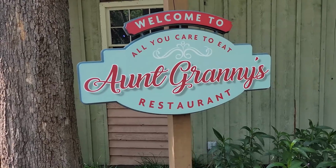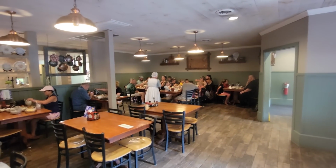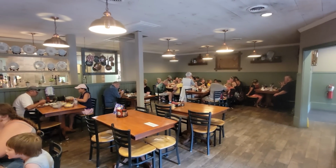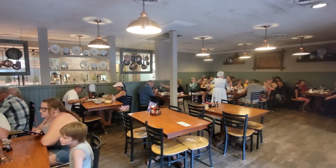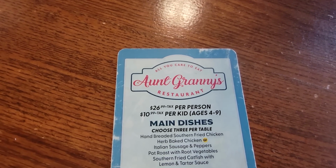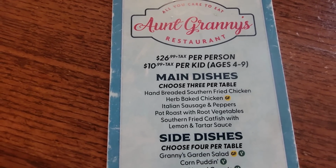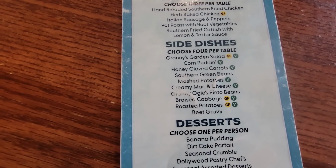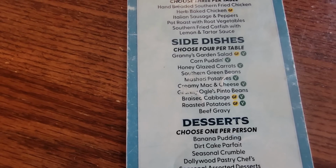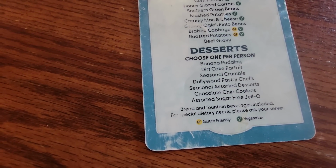Fire in the hole! We're gonna head into Aunt Granny's, all you care to eat for dinner. So we're here at Aunt Granny's, it's family style. So you pick three dishes and they bring them out. Aunt Granny's is $26.99, and you get to choose three main dishes for everybody to share, and four side dishes for everyone to share. And then everybody gets one dessert at the very end.